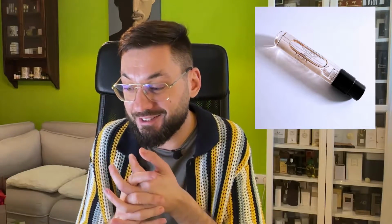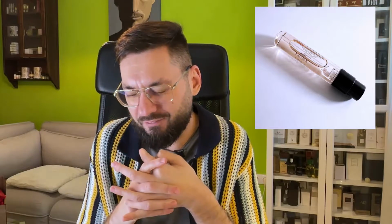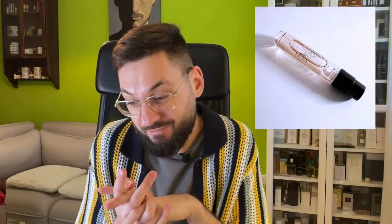It wears beautifully. As I said, I wore it last night to bed without my intention. And it wears fantastically. It's like this very human, very animalic kind of scent. It's quite funky. Very, very interesting.